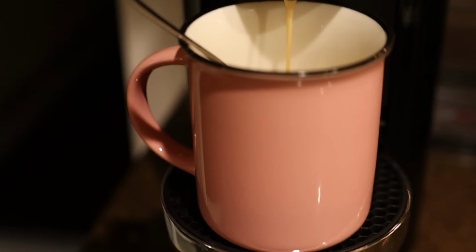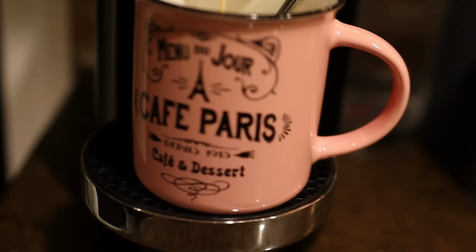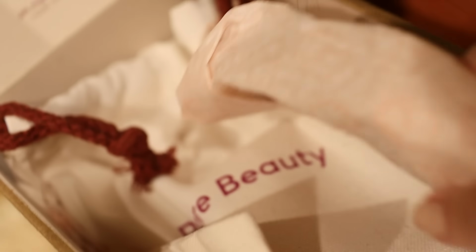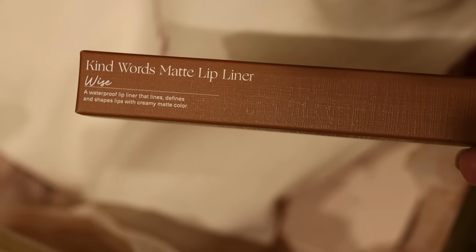Scratch your eyes out. It's my Paris mug. What a great trip I had with my daughters. Oh, I got this from Rare Beauty. I bought it myself. I want to try some new makeup out. And I really enjoyed the Rare Beauty I got. And I realized, oh my God, that was like years ago. So I thought I'd get this lip liner because I always love lip liners. To me, it could be a lipstick too. Just add a little gloss if it goes on good.